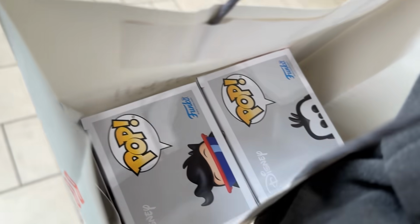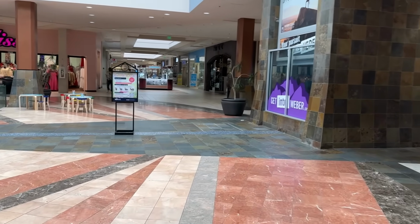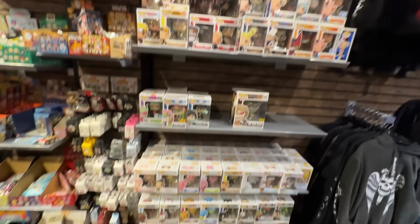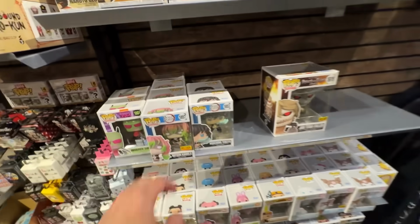Max was on the back counter, so I didn't get any footage of it, but we're going to go over to Hot Topic and see if they have any of the new pops I'm looking for over there. They at least had two at Box Lunch, so I'll take that. Hot Topic was pretty darn disappointing, guys. It looks like they haven't even gotten in any new stuff for a little bit.